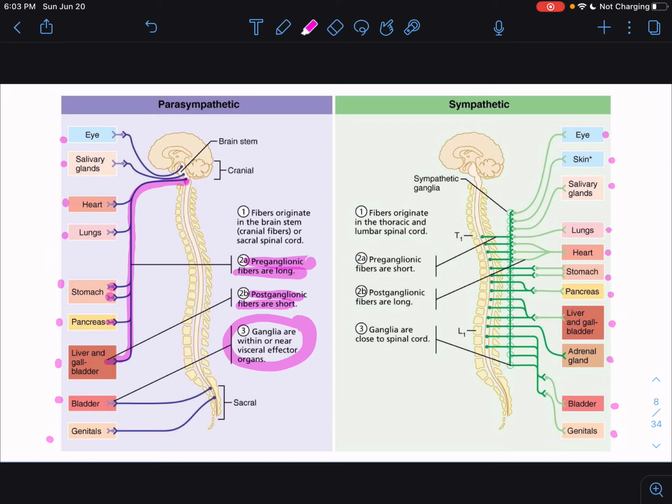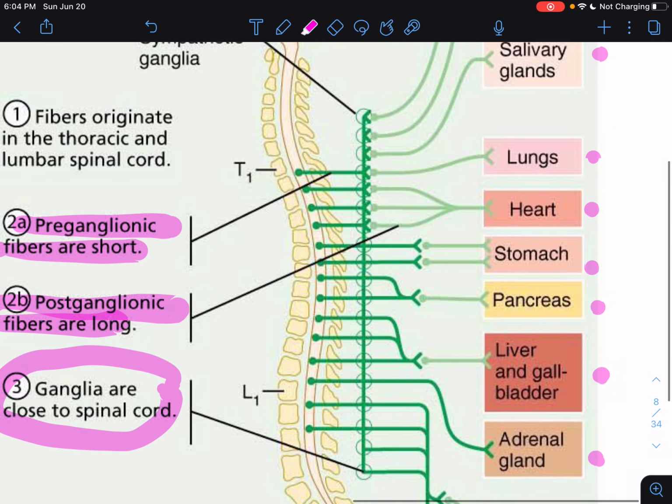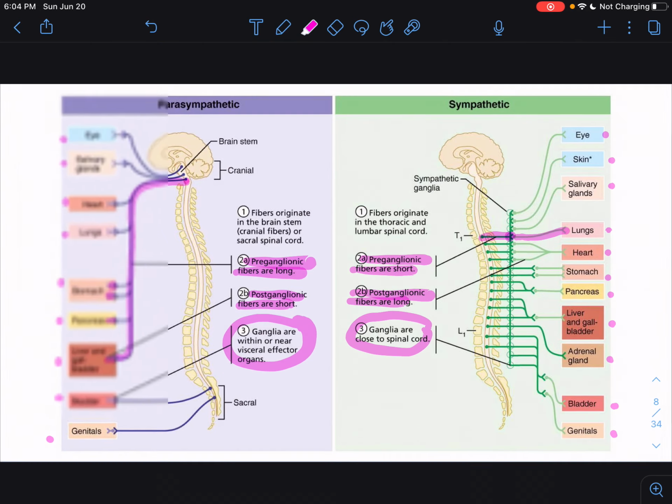Okay, whereas our sympathetic, we have short preganglionic fibers, long postganglionic fibers, which means our ganglia are going to be closer to the spinal cord. Okay, so if I go here, our preganglionic fiber, right, and our ganglia is close to the spinal cord, and our postganglionic fiber then is going to be much longer in our sympathetic division compared to our parasympathetic. Okay.